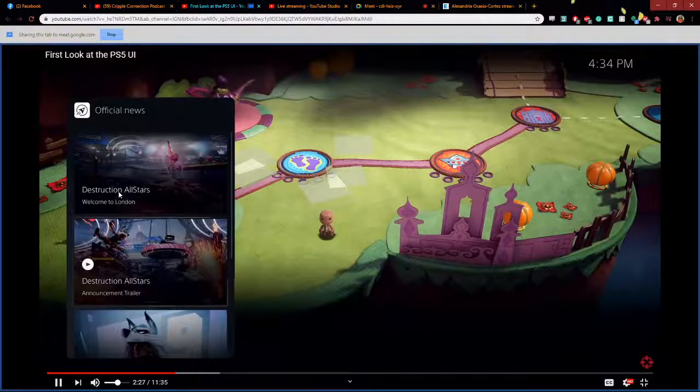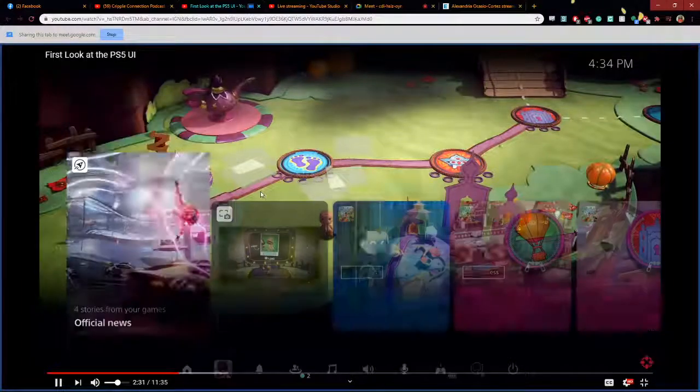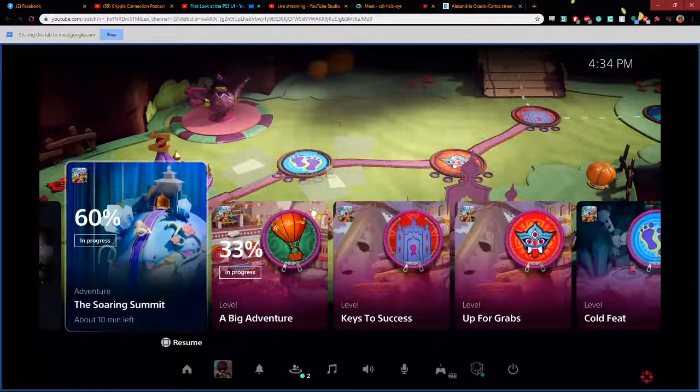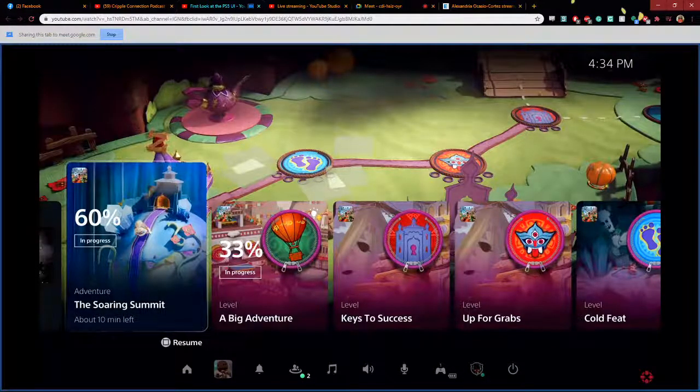Me to get up to date on recent stories posted by publishers for games I am following. And I can see media I've captured from my gameplay using the Create button on the DualSense controller. Let's check out one of the most powerful new features of the PS5 console. They're actually just to the right in this row, and we call them activities. Activities are part of the plan to remove barriers to gameplay. Let's get an example of one way they're used in Sackboy: A Big Adventure.